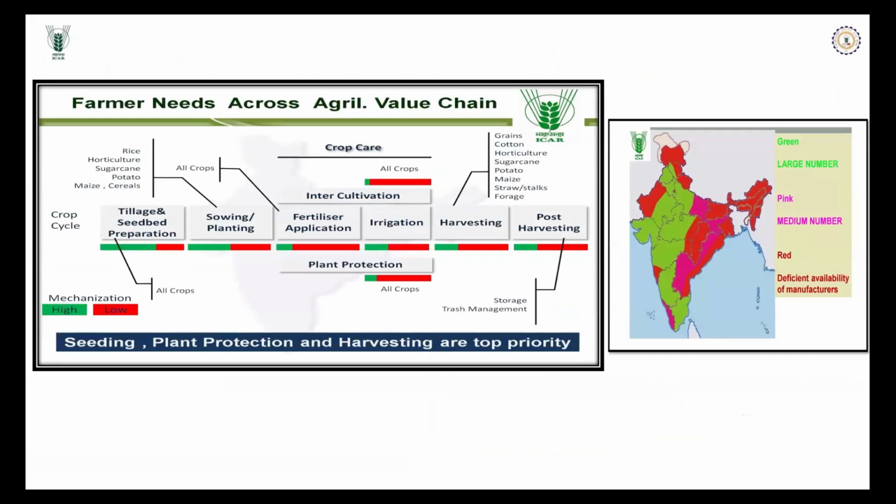If we see across the different operations, in harvest and after-harvest equipment, the mechanization level is still low. So we need to go for more equipment, and that is the need of the hour, especially in harvest and after-harvest equipment. On the right side, you can see the India map. It shows the level of mechanization in different states, which is not the same in all states because the industry and equipment available differ. For example, in Tamil Nadu and Karnataka, a good number of equipment manufacturers are available, and similarly there is scope for equipment manufacturing.